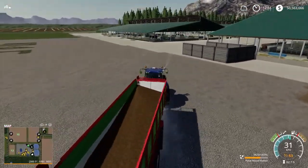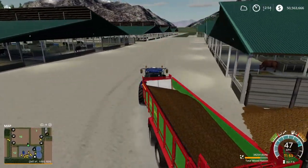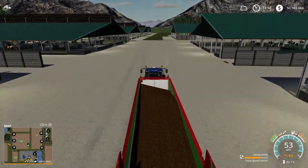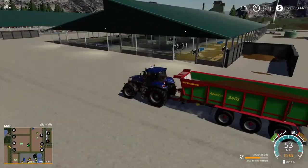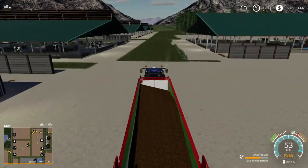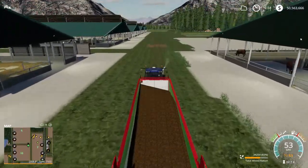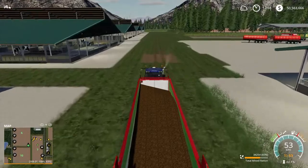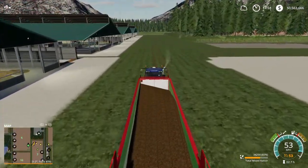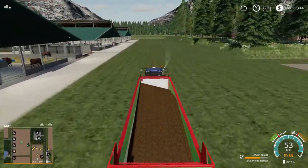I forgot I had TMR in there. So all the manure finally got used up this morning. That got spread all across 17, 18, 19, 20. I don't even know what to call it, the giga field. Everything south of the tracks basically is one field, so.